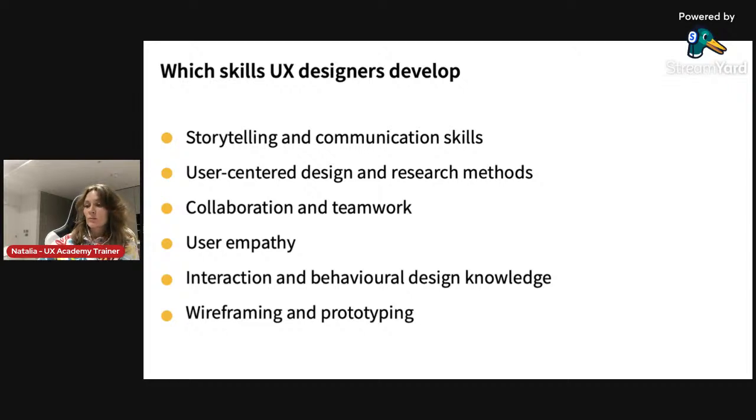So skills that we need as UX designers: it's storytelling and communication. As a UX designer, you have to explain your ideas. You have to explain what you design, how you design, why you design, how you take your decision, and you have to be able to articulate your design decision. And that's what we are practicing in UX Academy.